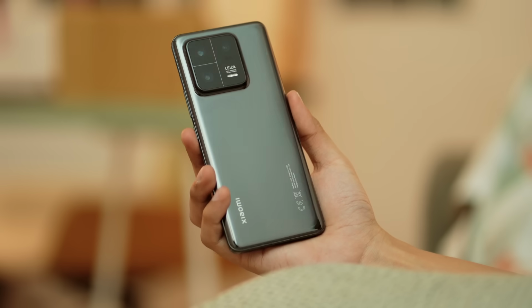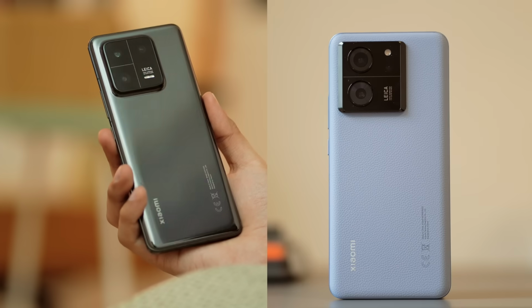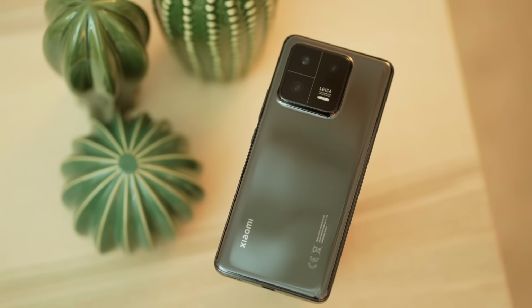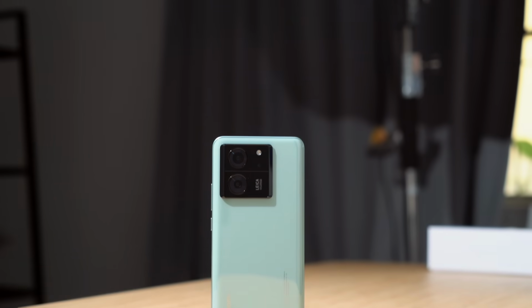There are a lot of similarities to be found here between the Xiaomi 13 Pro and the Xiaomi 13T Pro, and certainly a lot has changed since the Xiaomi 12T Pro. In our experience, it feels like Xiaomi combined some elements of the Xiaomi 13 Pro and the Poco F5 Pro that made it to the Xiaomi 13T Pro.